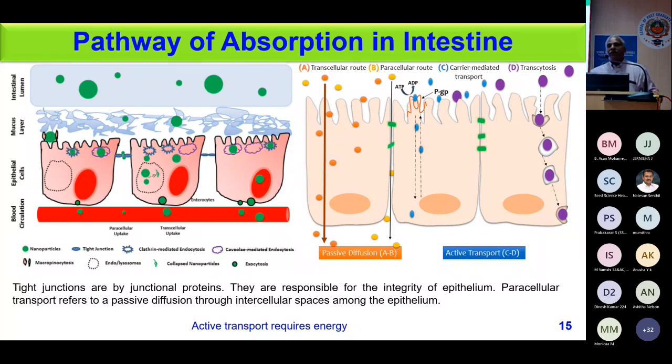Somebody was having seizures, and the doctor, recently for one of my friend's son, said don't give a protein spike diet. That means a diet which is very rich in protein. You have to distribute it. Any spike is not good. Here that risk is there because it is a freeway, no gate, no parking, nothing. That paracellular route is a freeway which does not require any energy for absorption of the nutrients.